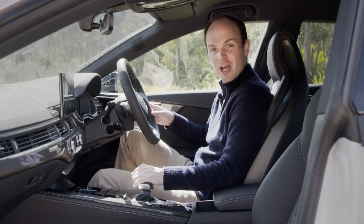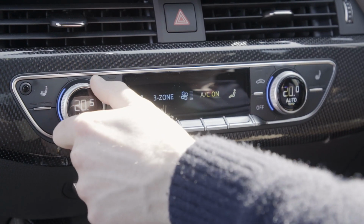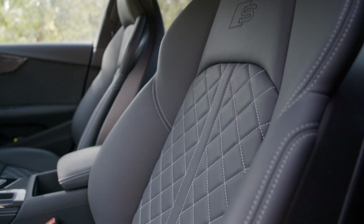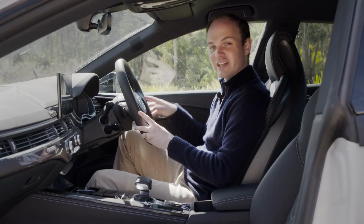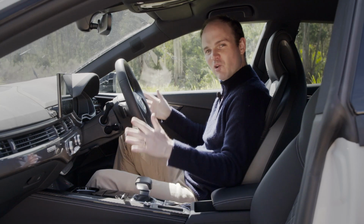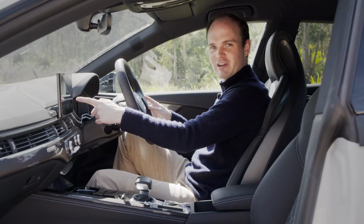I've got the new infotainment touchscreen and virtual cockpit, but also physical controls for the aircon and seat heaters and lights, albeit with a couple of exceptions. Mostly Audi builds cars in left-hand drive, and I suspect it doesn't swap these buttons. The drive select buttons are all the way over here, whereas the closest button to me turns this screen off.